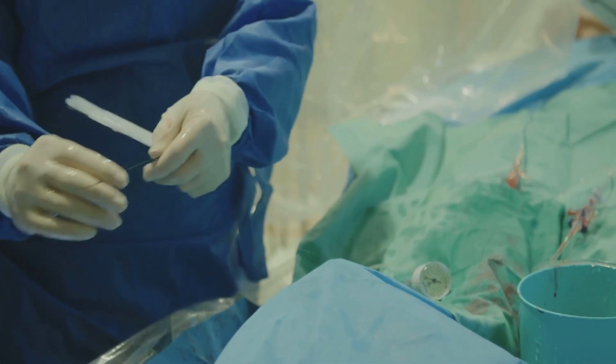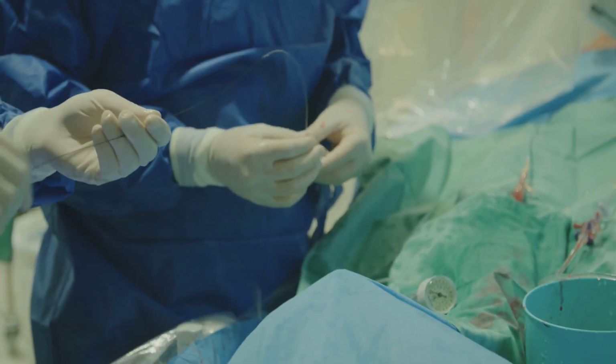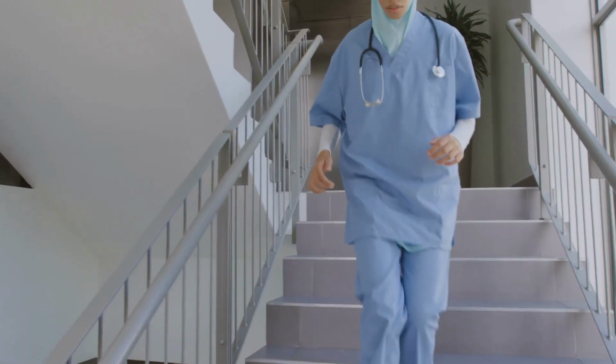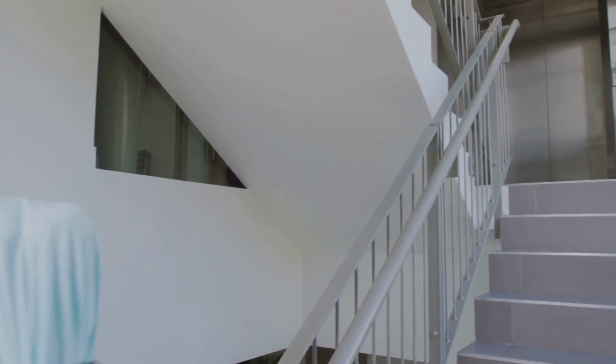Remember, every healthcare provider has a role to play in preventing CAUTIs. From the moment of insertion to the time of removal, each step matters. With these strategies in place, the risk of CAUTIs can be significantly minimized. Let's continue to work together to reduce the prevalence of these infections and ensure the safety and well-being of all patients.